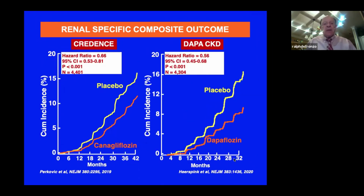The first one was CREDENCE, in which the composite renal outcome was very similar to the one that I just reviewed with you. You can see here a hazard ratio of 0.66, a 34% decrease in progression to end-stage renal disease, dialysis, transplantation, doubling of your serum creatinine, or 40% reduction in GFR. The curves separate here at about 1 year.